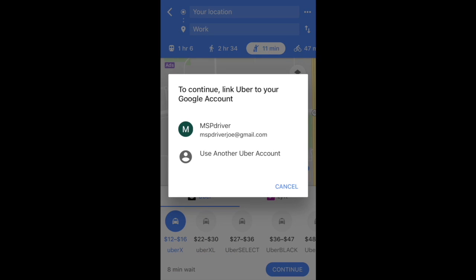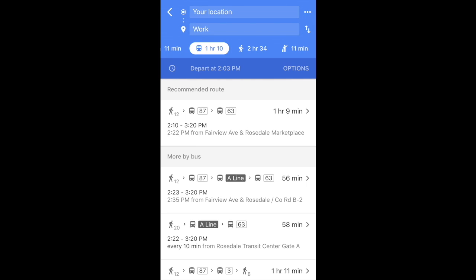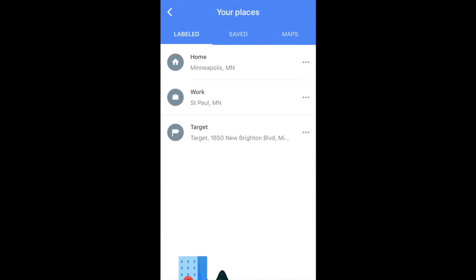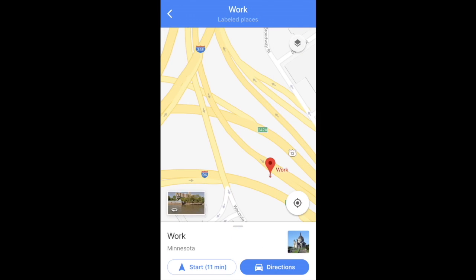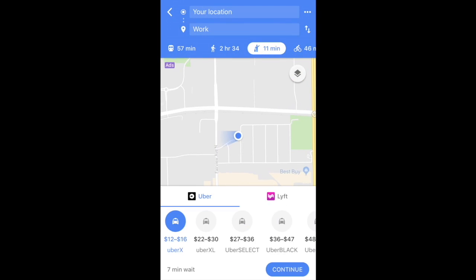In order to do this, you'll actually need to link your Uber account to your Google account. But it's a pretty cool option for Google Maps to include this. And it also possibly creates more business for us, as passengers can see down at the bottom that it's going to take 8 minutes to get a car and 11 minutes to get there, so about 20 minutes, and they can compare that to, say, transit over here, which will take them an hour and 10 minutes. And again, you just get directions, and you toggle over to the hail icon.